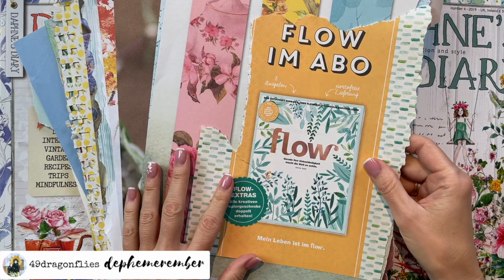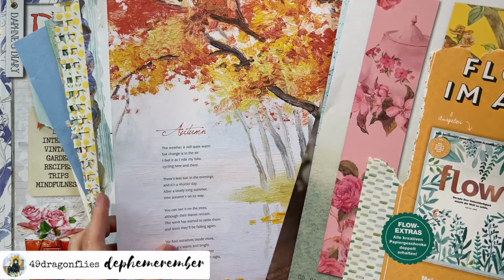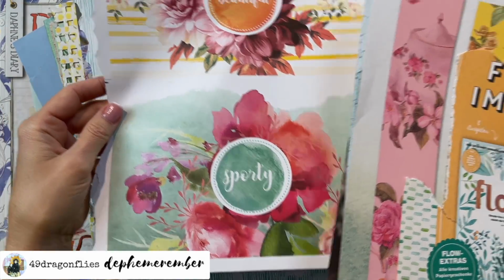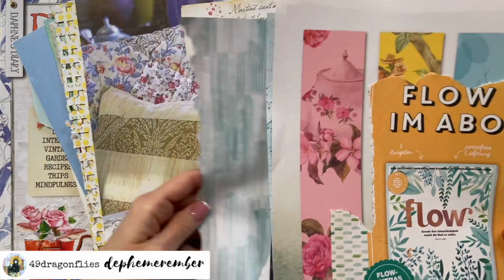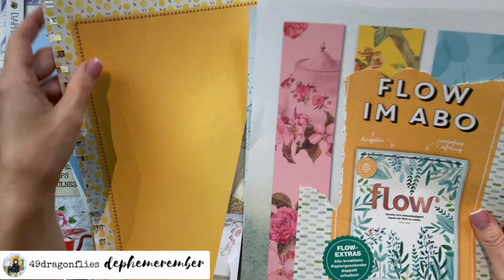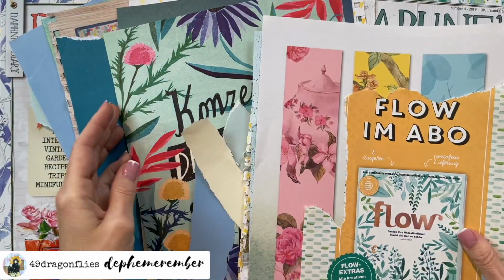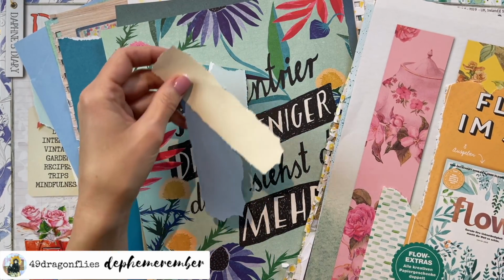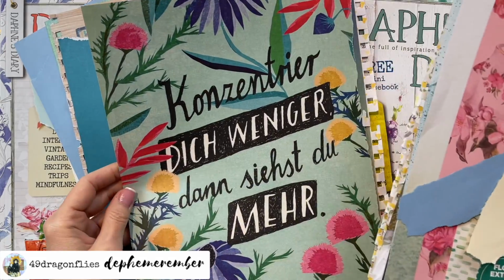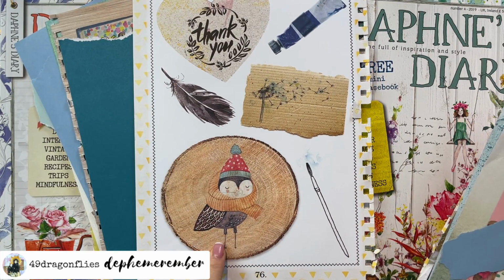So I've spent some very enjoyable leisurely time going through some of the magazines and taking out pages that inspire me. Either the image inspires me or the colors inspire me. And I think these are great pages for collaging. See, sometimes you just need scraps of paper with different colors. This was for another project. I don't remember which one. This has such a cute image here, this winter owl.